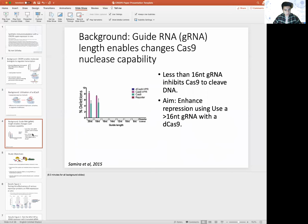Thirdly, it's also been found out that the length of the guide RNA serves as some sort of enhancer or allows the Cas9 protein to cleave DNA. And here, this was a paper published by Samara et al., and this was one of the papers that our paper referenced, and it was showing that the guide RNA length really allows the CRISPR-Cas9 to cause cleavages or splice the DNA, and it's recorded here in the percent of deletions in their samples. And you can see that there's a difference starting at 16 nucleotides.